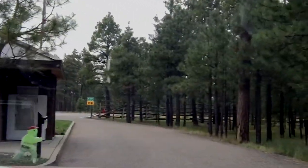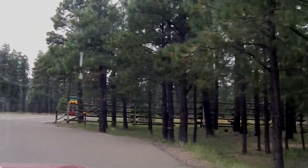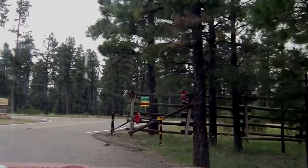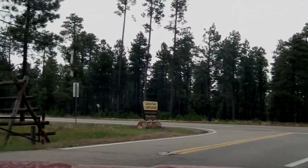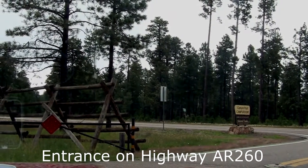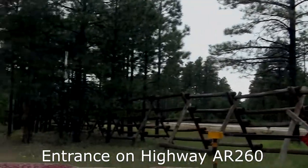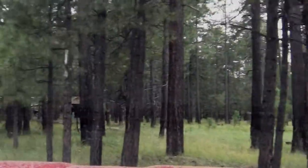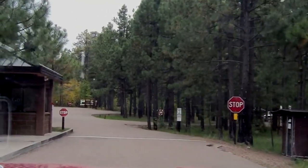This is the entrance and the main registration area as you come in. And I'm not sure that you can see it on the camera, but this is Canyon Point Campground, Apache-Sitgreaves National Forests. This is operated by Thousand Trails. So no doubt you can make reservations for your stay through the Thousand Trails system.